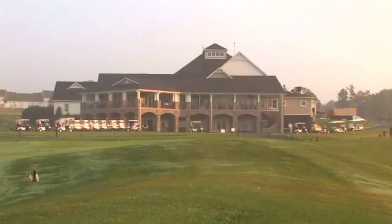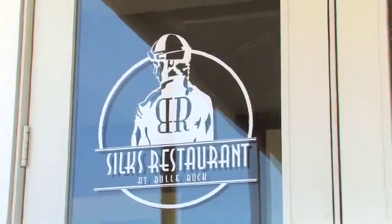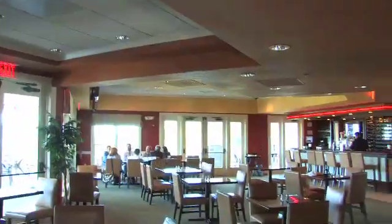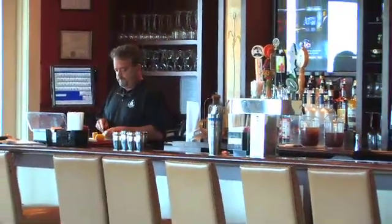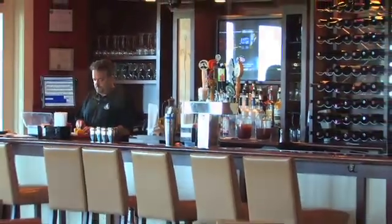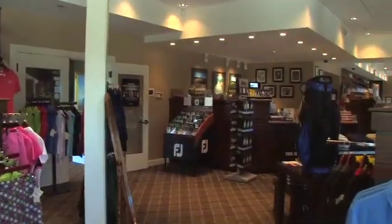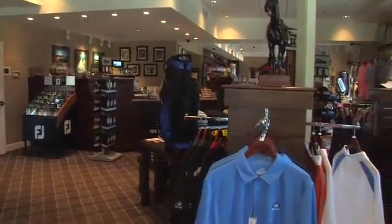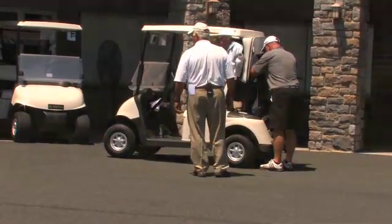Bully Rock has all of the amenities that you would expect at a first-class facility. Silk's restaurant offers a terrific menu to golfers, as well as small or large groups, and provides a casual yet elegant dining atmosphere. The clubhouse features full-service locker rooms, a well-stocked 2,400 square foot pro shop, and a professional golf staff that offers superb service.